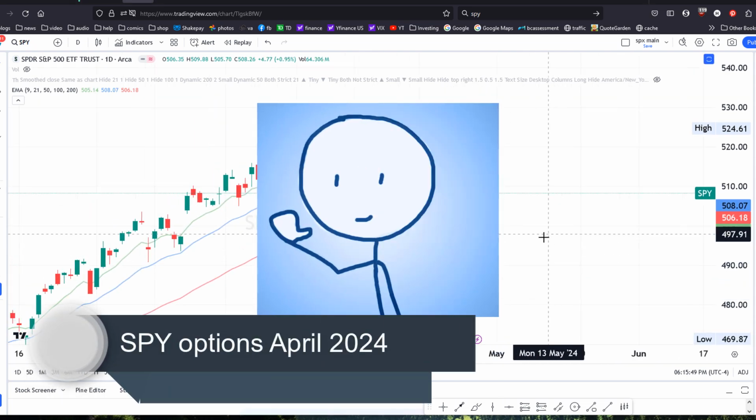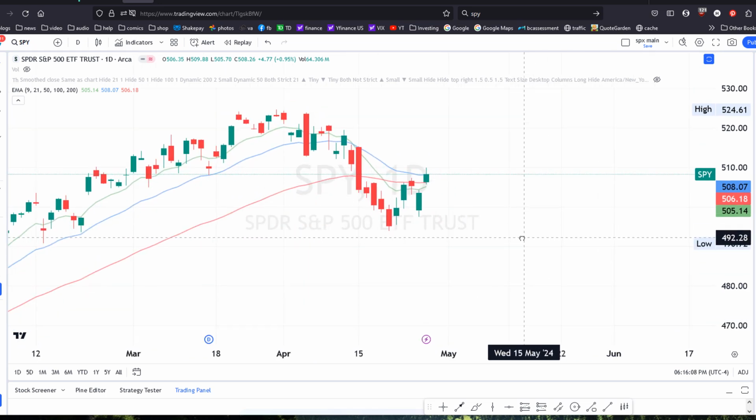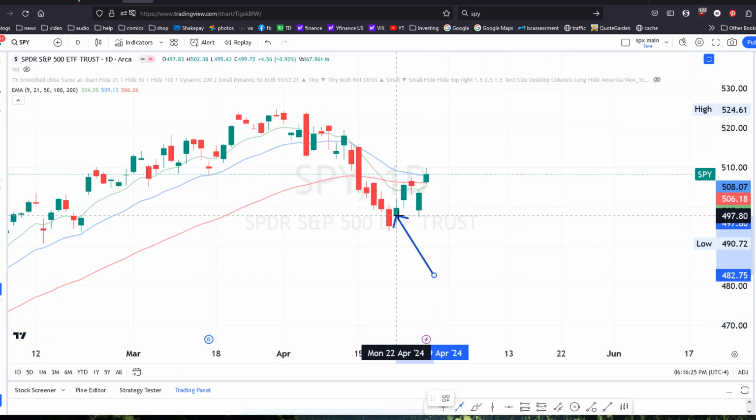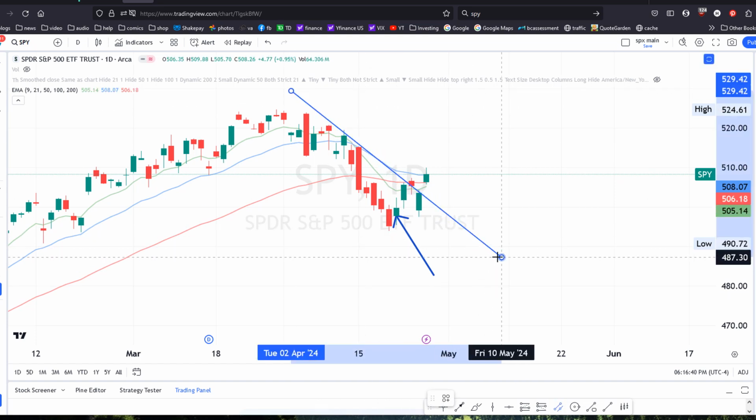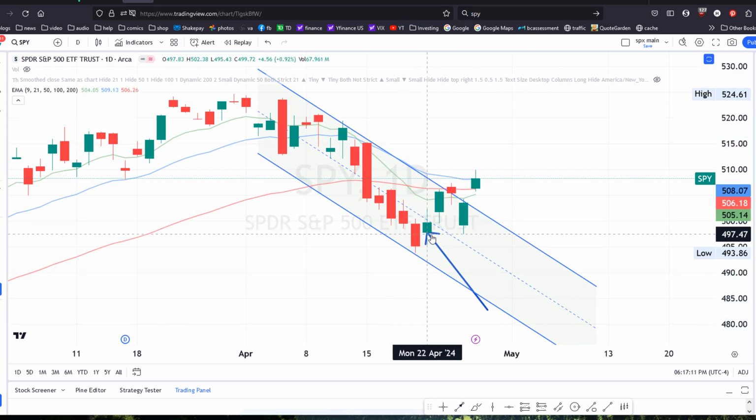I'm going to go over my SPY options trades this past week and what my plan is going forward. Now on Monday the 22nd, the start of last week, SPY was still in this downward trend shown by this channel. So I decided to sell some short strangles on Monday when the price was at roughly 498.